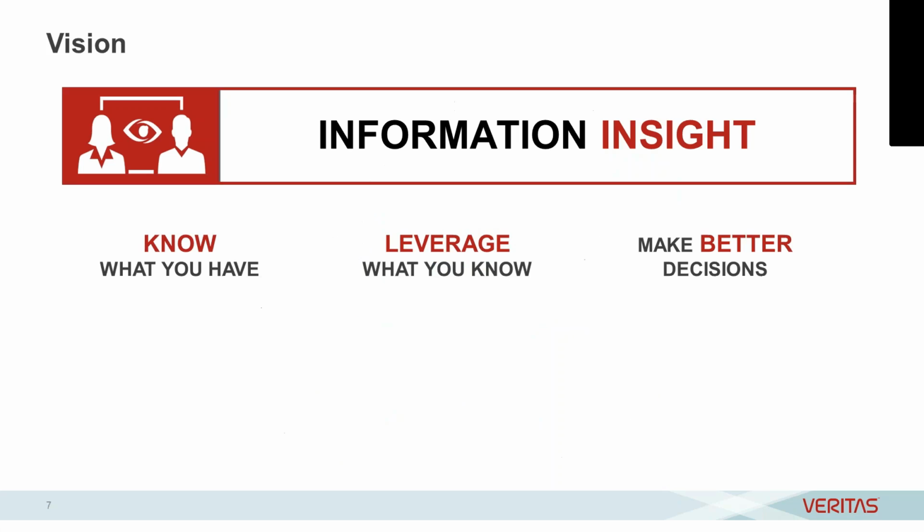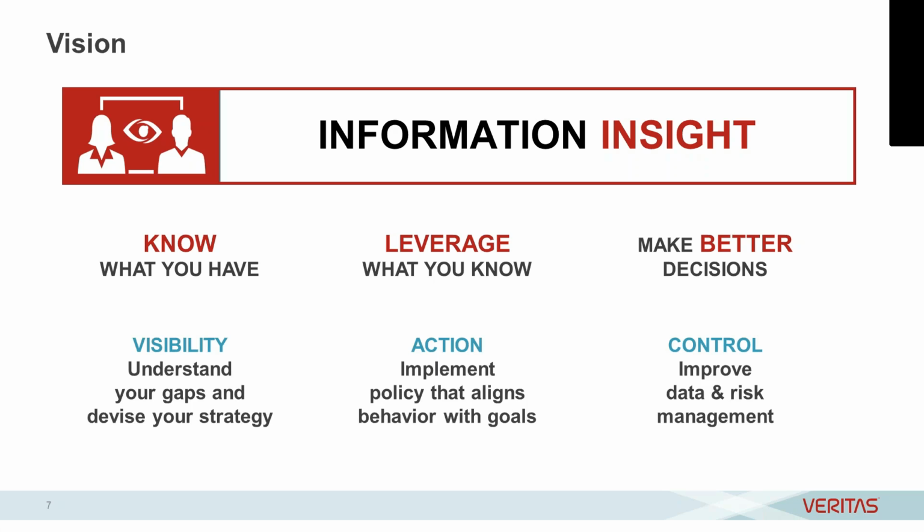And that's where our vision for information insight comes in. It's all about knowing what you have, and based on that, you can leverage what you know about that data. So you can see who's using it, where it's used, how often, all that kind of thing. And then at the end, make a better decision on what you do with the data. Not just let it keep on spinning on your systems and consuming your resources, but really manage that information.